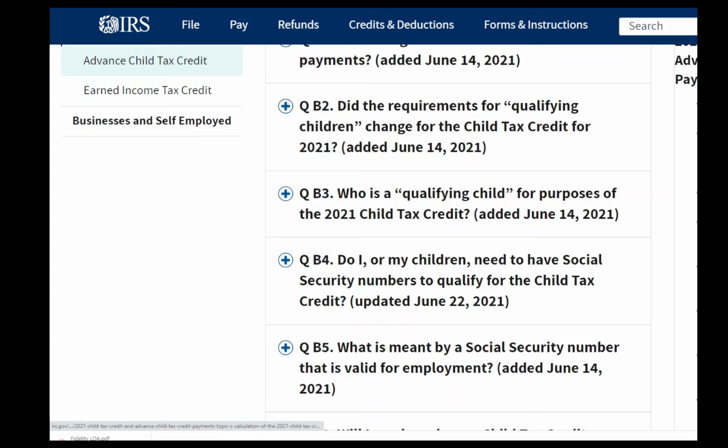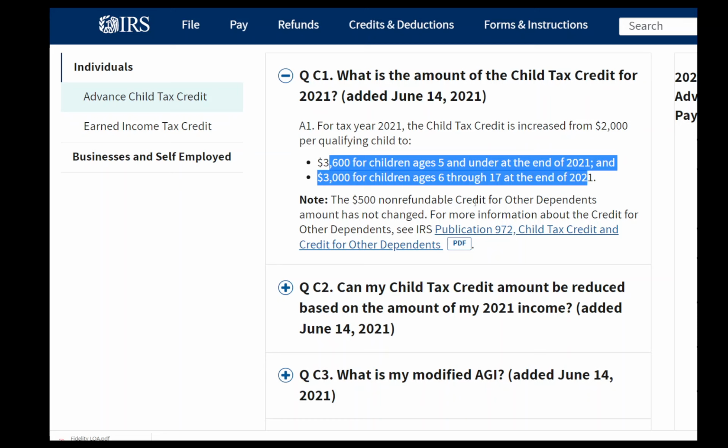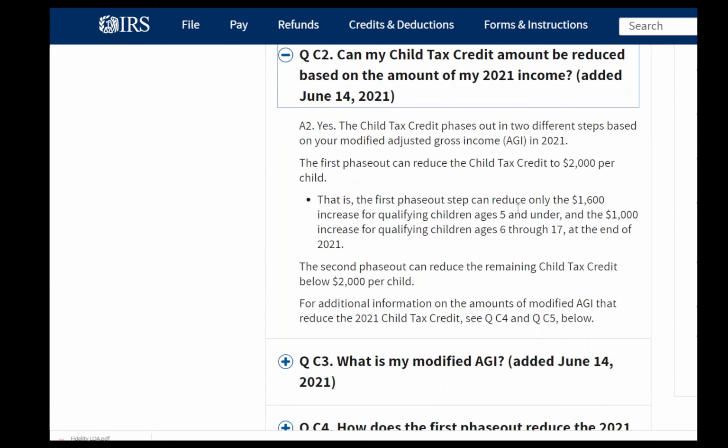Jumping to the next topic, the calculation of the credit. The amount of the credit, I've already talked about it earlier. This is it here, $3,600. There is a $500 non-refundable credit for other dependents, but that's a separate topic. That's been there for the last few years, which you can qualify for based on certain income. And so the biggest thing is that there is an income limit, and I touched on that on the earlier slides up front.